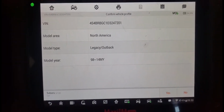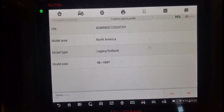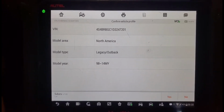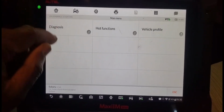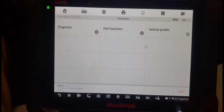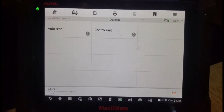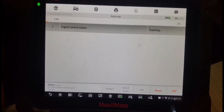So let's read it. I'm using my small scanner here. It's not bad. North America Legacy Outback 1998 to May 2013. I don't know what that means, but let's go to the next. Okay, I'm gonna go to diagnose, then auto scan. I want to scan the whole car to see what's going on, what's wrong in the system.